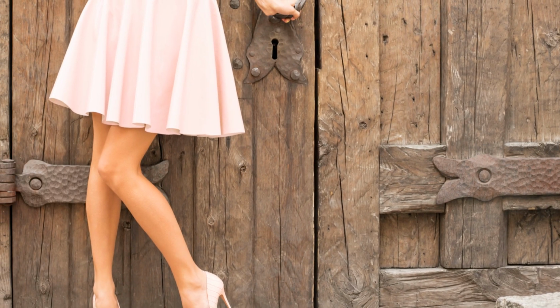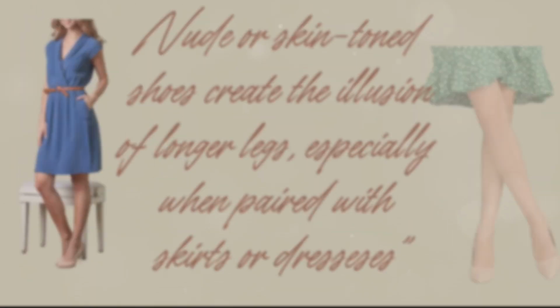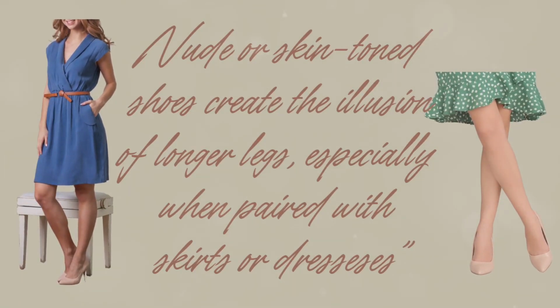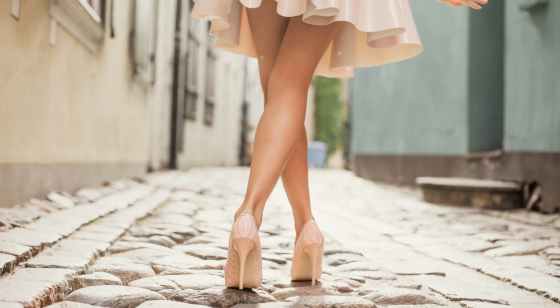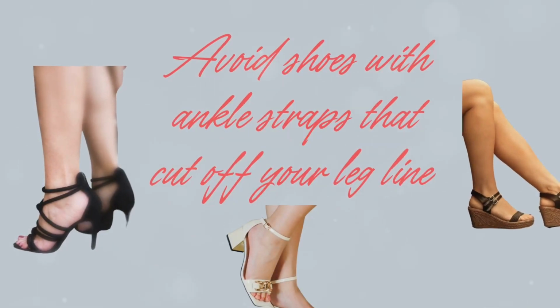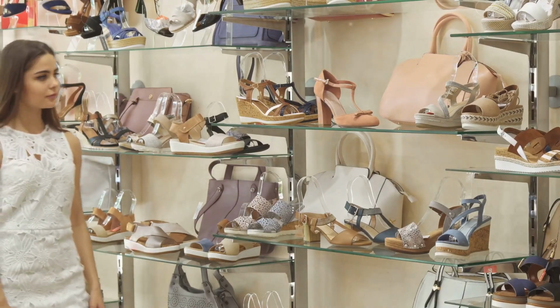Choose the right shoes. The right footwear can make a significant difference in how tall and put together you appear. Nude or skin tone shoes create the illusion of longer legs, especially when paired with skirts or dresses. Pointed toe shoes are another great option as they elongate the foot and leg. Avoid shoes with ankle straps that cut off your leg line and opt for heels, wedges, or flats with a low vamp to enhance your height.